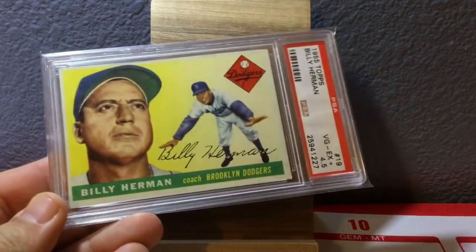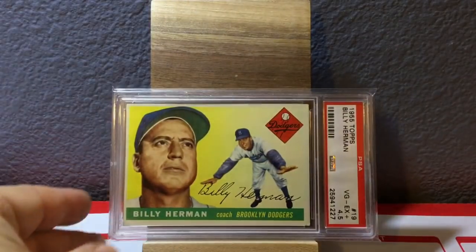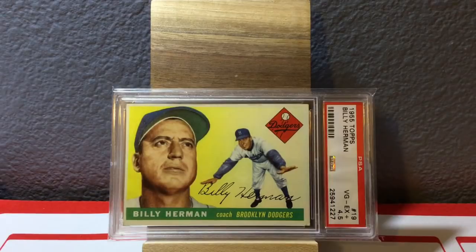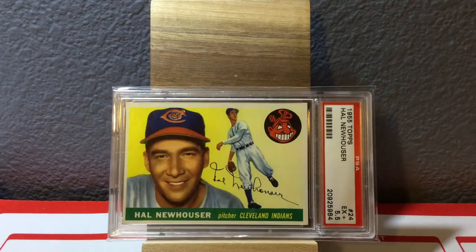All right, here we go into the last stack of this row, and that's '55 Topps is where we're going to go now. So all these are sideways, which isn't as easy. I wonder if I can do that. Yeah, there we go. That doesn't look bad. So there's Billy Herman, who was a coach for the Dodgers, but a Hall of Fame player. There's Hal Newhouser, Hall of Fame pitcher. It's a 5.5. This is actually Newhouser's last card.